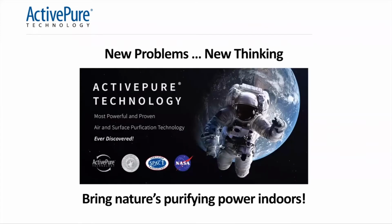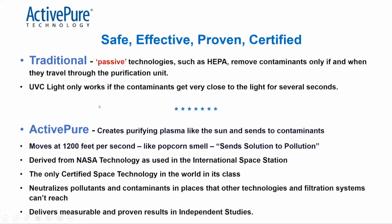We attacked it from a different standpoint. We went to NASA. We went to the International Space Station. We worked with the technology that they had developed for the International Space Station. That technology was called PCO. We renamed it ActivePure. ActivePure is an active technology. Filters and UV lights are passive technologies. They sit somewhere and try to draw things that are bad to them.